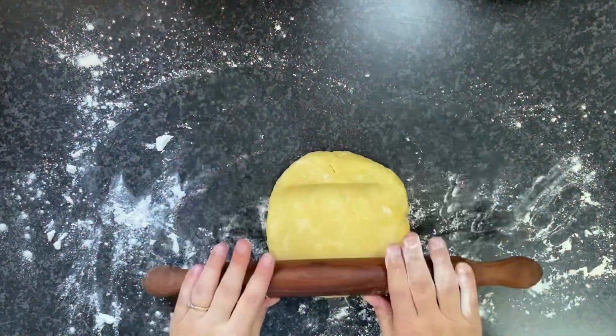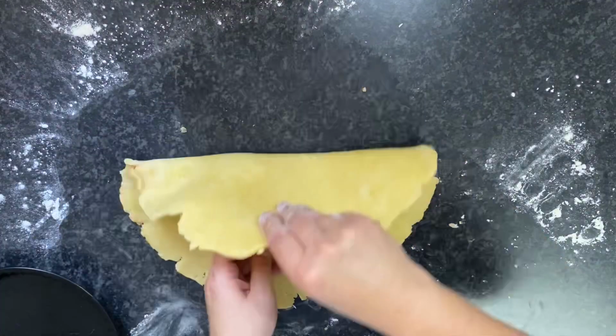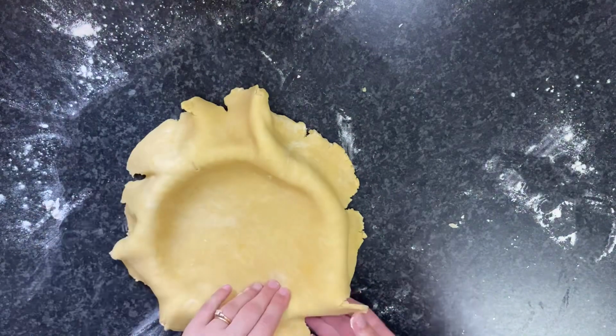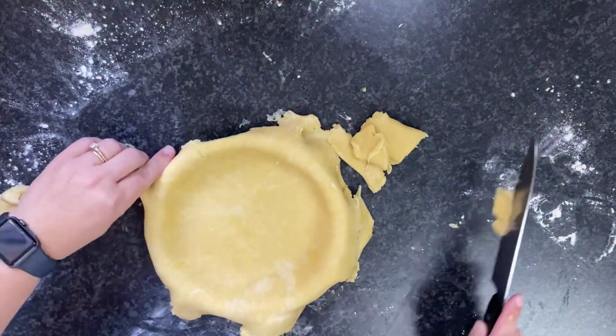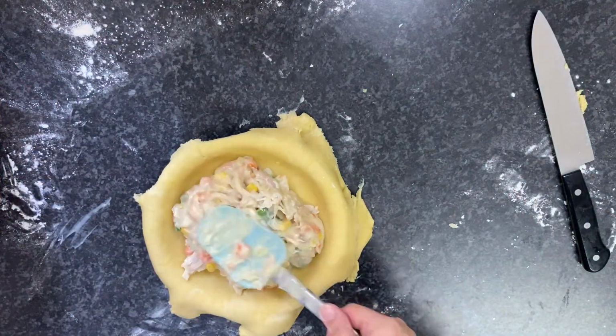I plan on making a few ham pies with the leftover filling and the scraps from my crust here. This pie crust is homemade from my freezer. I prepped this in my last video. Every other week, I like to double up on a recipe that freezes well, like these pot pies, giving me one for this week and one for next.